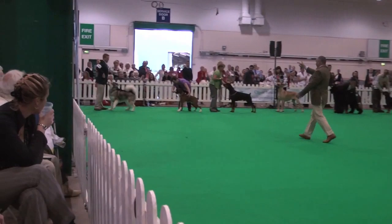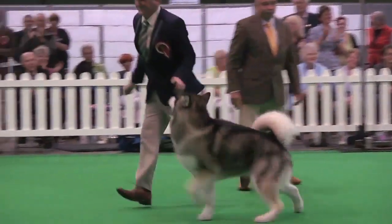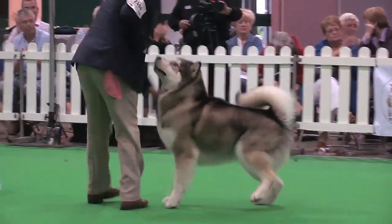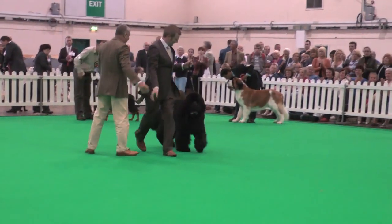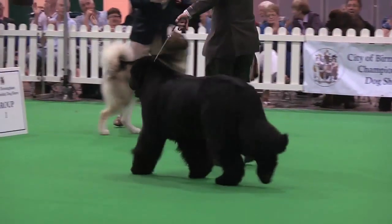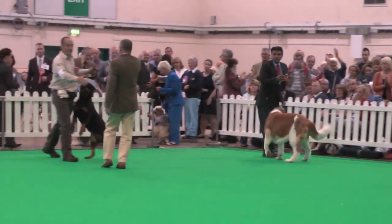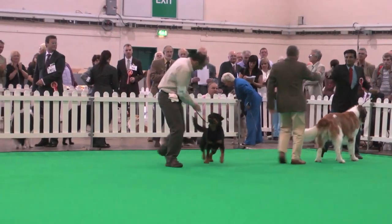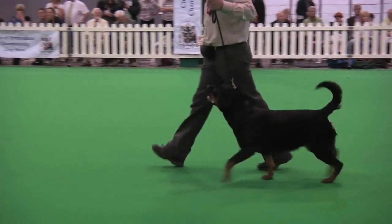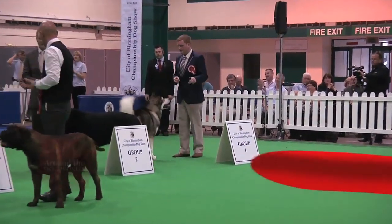Award the group to the Alaskan Malamute. Group 2 to the Newfoundland. Group 3 to the Bull Mastiff. Group 4 to the Rottweiler. Big hand to those four leaving the ring now, please. Well done.